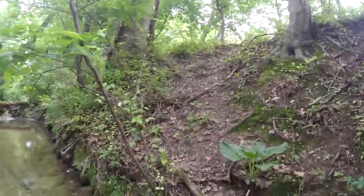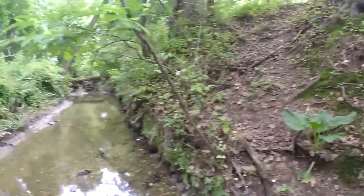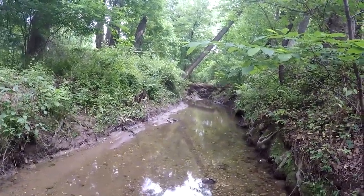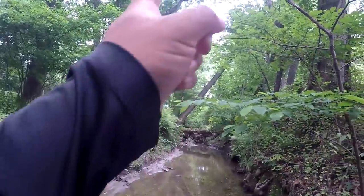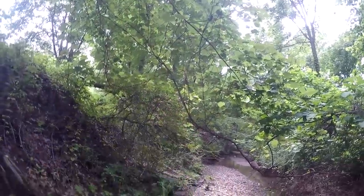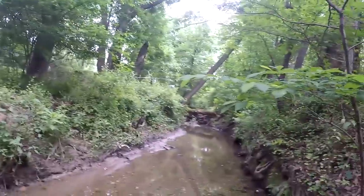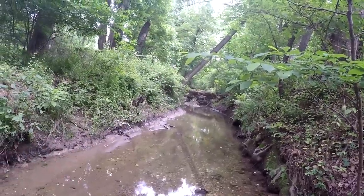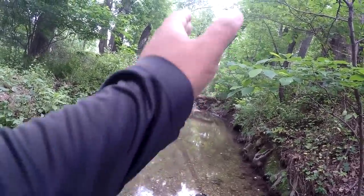Whew, I just came down from over here and found myself this little run, a tributary of the Poquessing Creek. I hear noises coming from over there, and I also hear noises coming from over there. So I'm not going to make a lot of noise, and I'm just going to start microfishing over here in hopes that there's something new around this area.